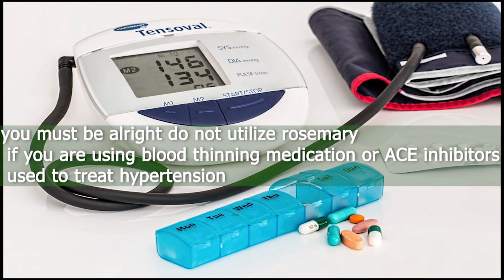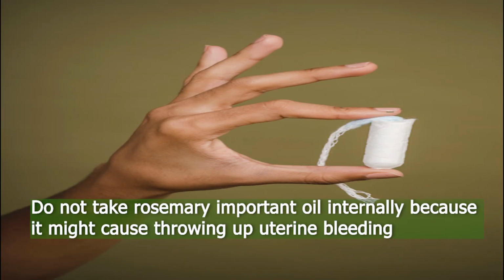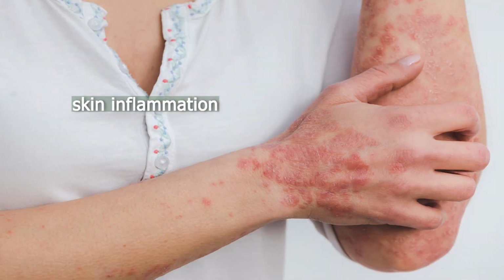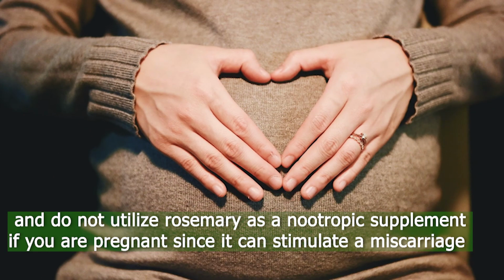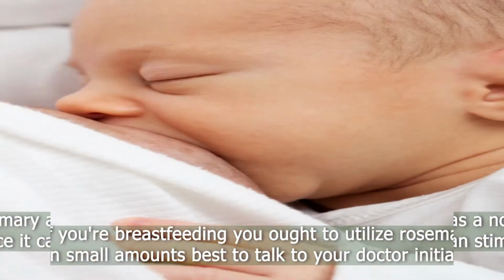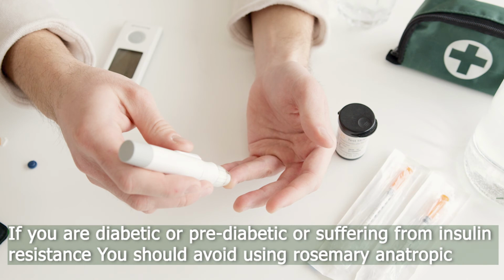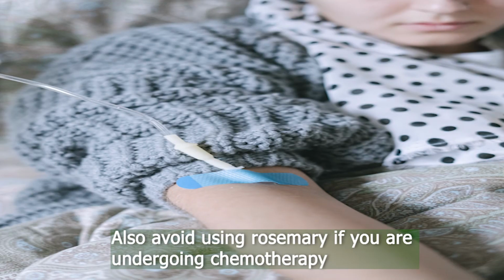Do not use rosemary if you are using blood-thinning medication or ACE inhibitors used to treat hypertension. Do not take rosemary essential oil internally, because it may cause vomiting, uterine bleeding, kidney inflammation, increased sun sensitivity, skin inflammation, and allergic reactions. Do not use rosemary as a nootropic supplement if you are pregnant, since it can stimulate a miscarriage. If you're breastfeeding, you should use rosemary in moderation. Best to talk to your doctor first. If you are diabetic, or pre-diabetic, or suffering from insulin resistance, you should avoid using rosemary as a nootropic. Also, avoid using rosemary if you are undergoing chemotherapy.